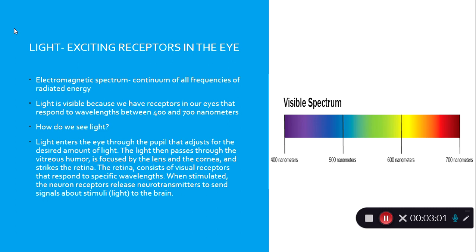So light excites receptors in your eye. What light does is it excites the receptors waiting in your eye, okay? It stimulates the receptors sitting in your eye. So the electromagnetic spectrum is a continuum of all frequencies of radiated energy, okay? However, humans can only see between 400 nanometers and 700 nanometers, okay? So that's our visible spectrum. We can't see beyond that, okay?